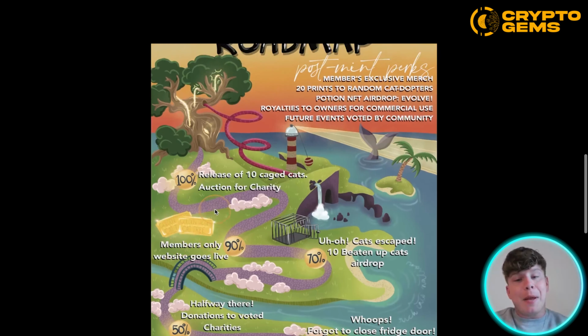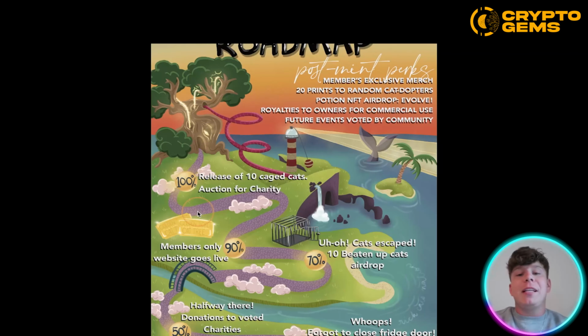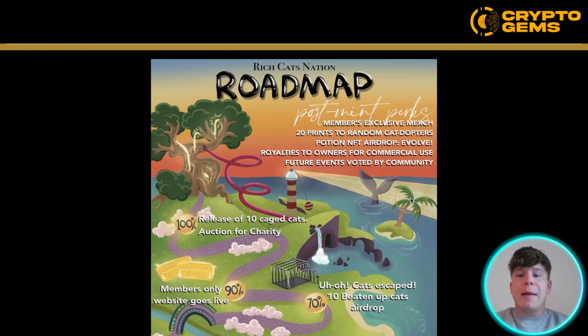You can see here, this is a big part. And once we get to the 100%, the release of 10 caged cat auction for charity. Again, you'll get a choice in there. The post mint perks. You're going to get members exclusive merch, 20 prints to random cat doctors, potion NFT airdrops evolving, which means your cats will evolve with these potions, and the royalties to owners for commercial use. Future events voted obviously by the community.